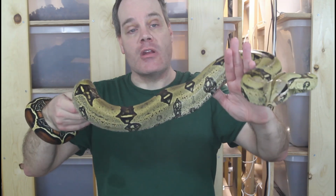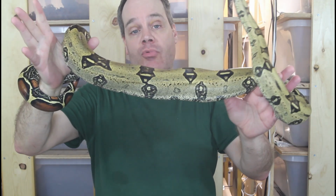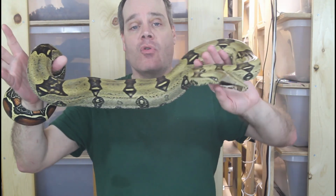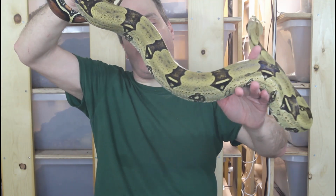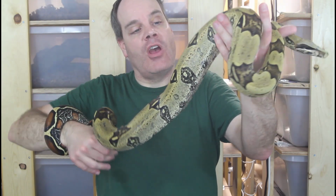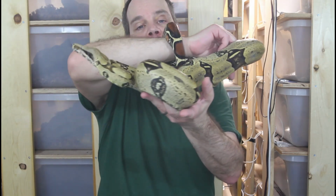He's actually now eating large rats. And so this guy is probably ready to breed at 4.5 years old. Remember, the males don't have to be quite as old as the females. I imagine he'll probably put on another 2 feet or so in the next few years. But gorgeous, impressive, very large, muscular animal from Iquitos, Peru.